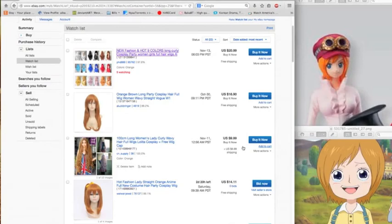As soon as I have it in my hand, I can procrastinate all I want in terms of styling them, even until the last day or the day before the convention, and it'll be okay. But in terms of waiting for it, you can't predict the outcome. So I say give yourself plenty of time when you buy wigs on eBay.